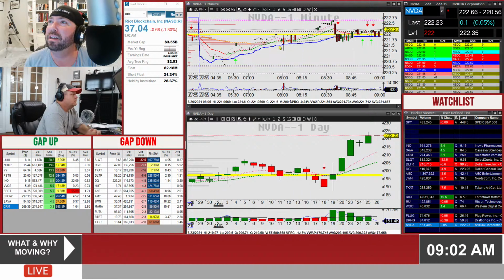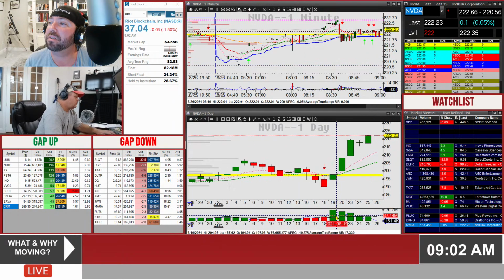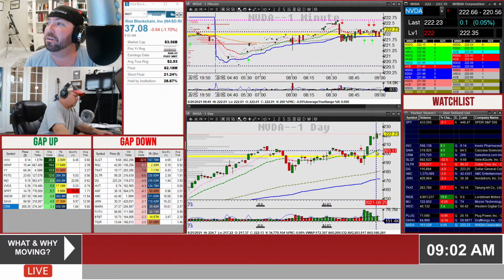Nvidia likewise, little low volume in the morning, a little algo-y actually, but has found itself pressing. Nvidia is the opposite for me though. Look, as Nvidia has pushed, we've had declining volume to the upside. So be careful with Nvidia. We may actually be topping out. We might come back down to the 200 range.